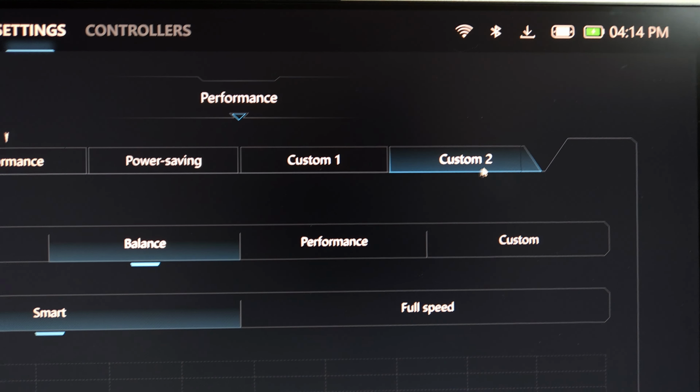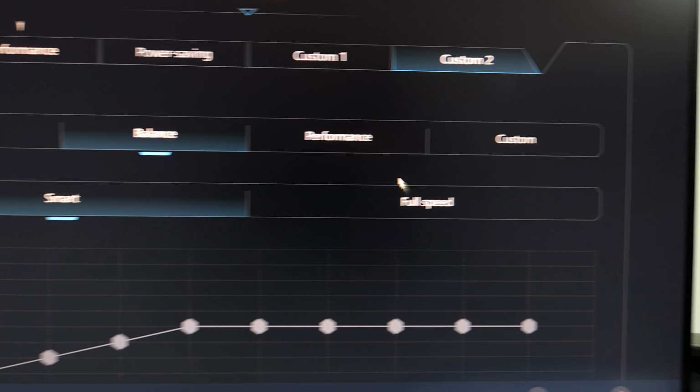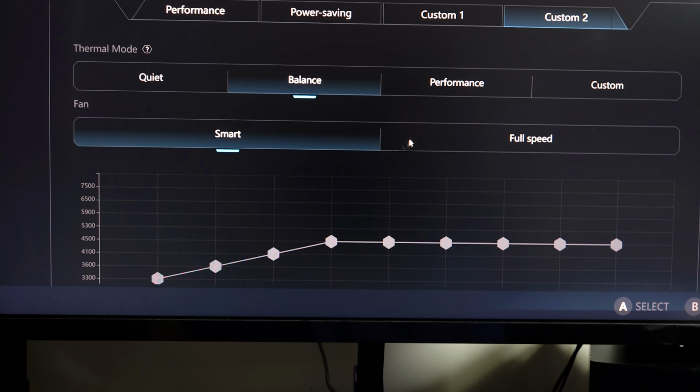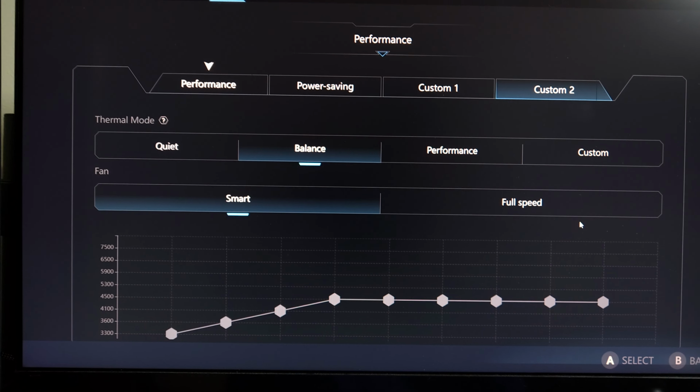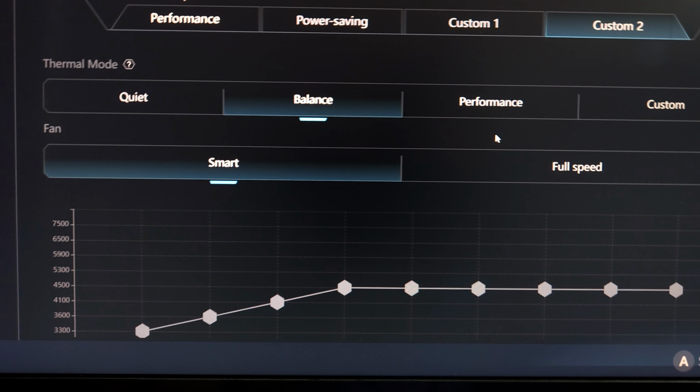So you can go there, they've got custom profiles, and then you can choose between quiet, balance, performance, and custom. And then you can also alter the fan curves to adjust the speed how you want it. Most of the time I leave it on balance because I don't really need a lot of power for the games that I play on the regular.